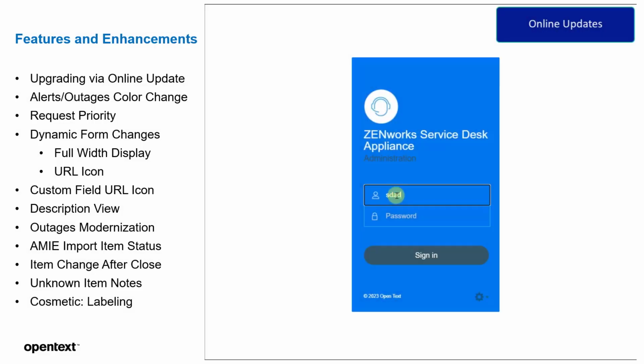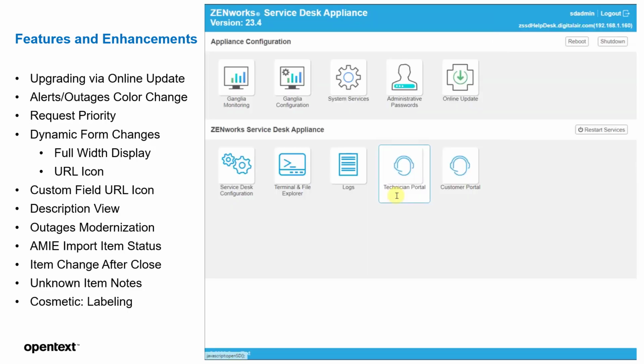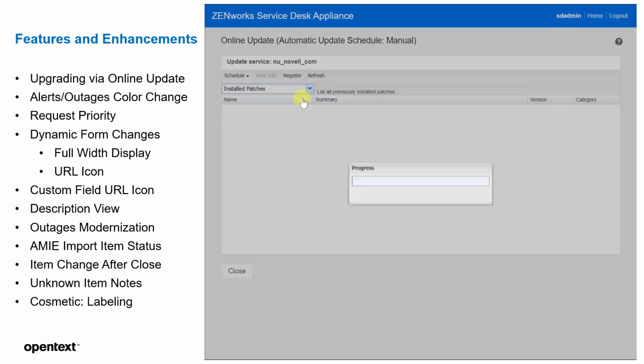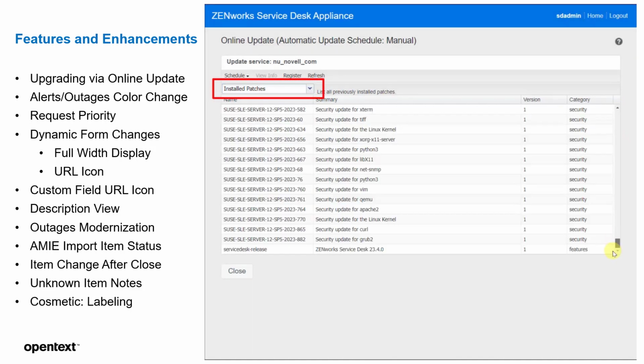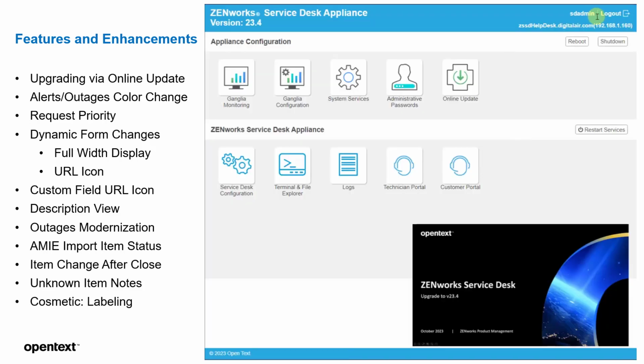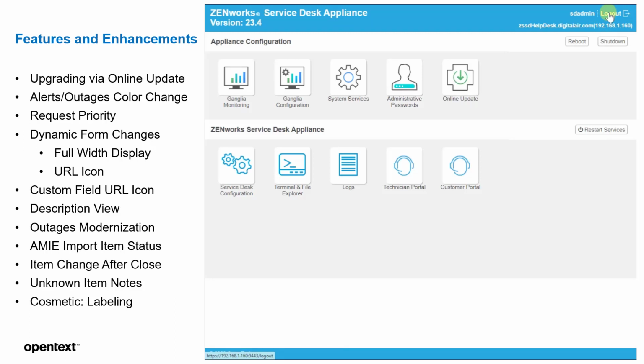Let's cover some of the features. First, we'll cover the online update feature, which you can see we're currently at 23.4 in this particular release. How we got there was through the online update process. By selecting this tile, we can then make sure that we're registered with the channel and we can install the patches. We can see here that we have the installed patches for ZenWorks Service Desk 23.4. So that's been completed. If you wish to see a full view of the demonstration for upgrading to version 23.4, check out the OpenText YouTube support channel.